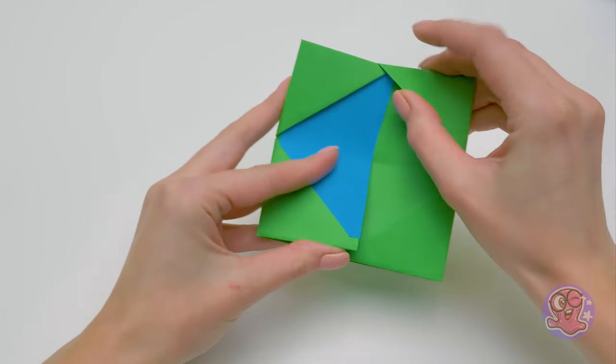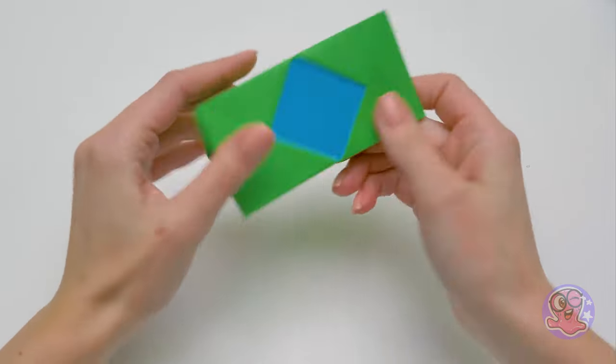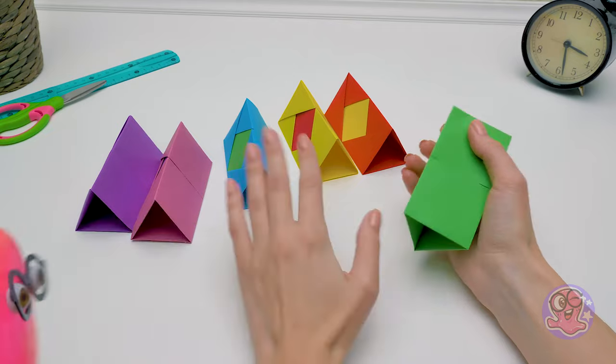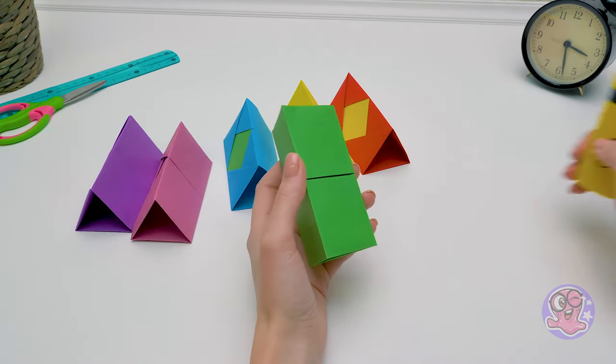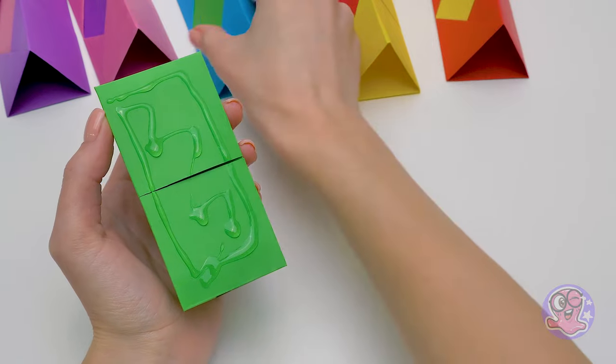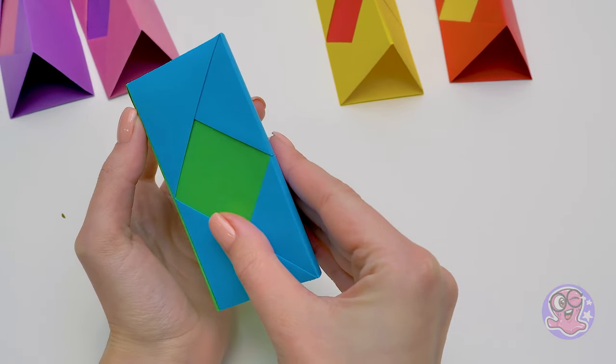Let's put the whole thing together. And we get this triangular pipe. There you are! Did I do everything right? Yeah, cool! Let's glue the parts together. You see, guys, our pencil holder is really easy to assemble. Just apply some glue and press the pieces together. Ta-da!